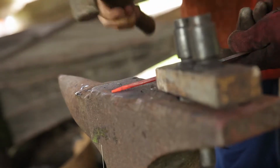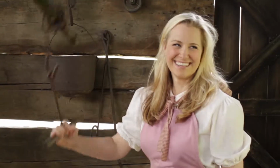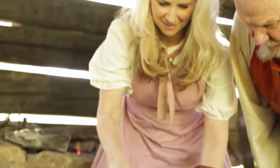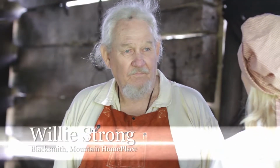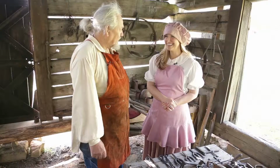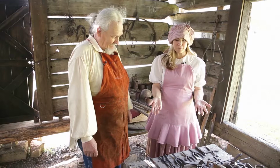Although men typically did these jobs, I thought I could break the gender rules and learn how to be a blacksmith. I'm here with Willis Strong today in the blacksmith shop, and you're going to teach me how to be a blacksmith, I understand. I sure am. Good, I'm ready. Tell me a little bit before we get started.